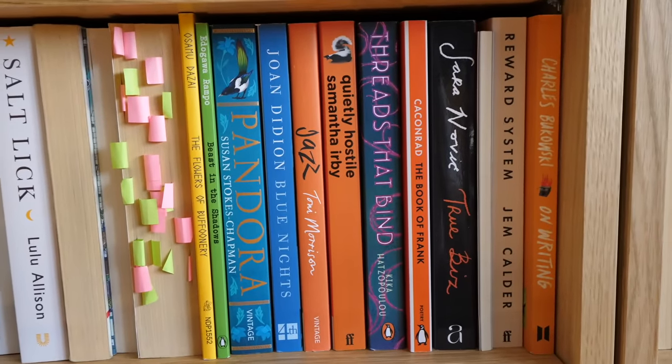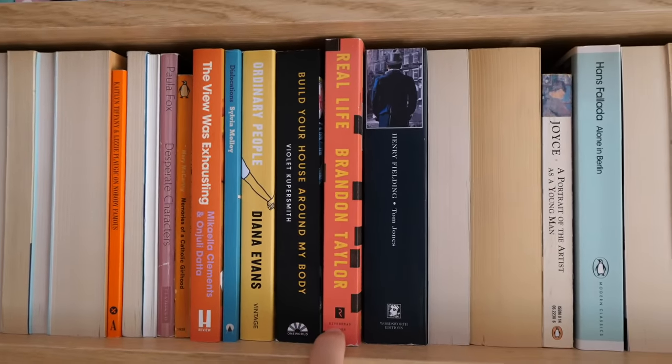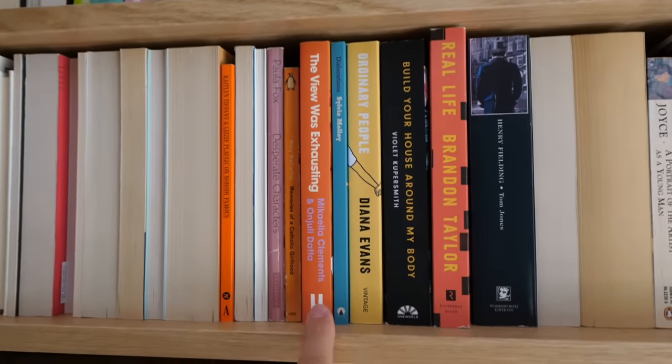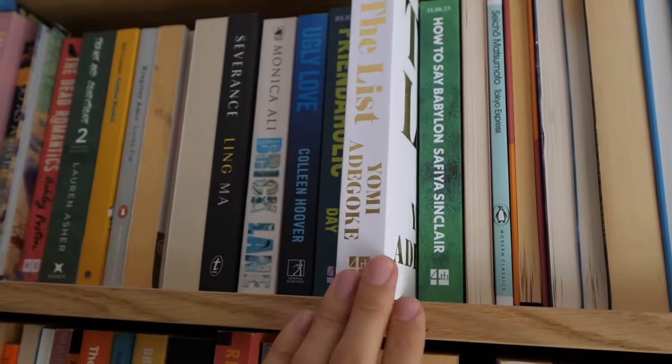I hate it. These are some books that I bought very, very recently, but I'm very, very excited about. I really need to get around to reading Real Life by Brandon Taylor. And this book here, The View is Exhausting, has been in so many monthly TBRs and I've never got around to it. I've heard great things about The List. This just came out and everyone is very hyped about it.